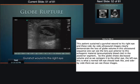But if any ophthalmologist ever asks you, you would always say, oh, I would never put an ultrasound on a globe rupture. Are you kidding me? But, because their point is good, though.